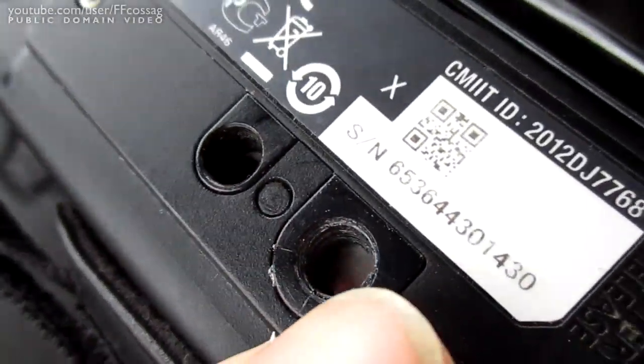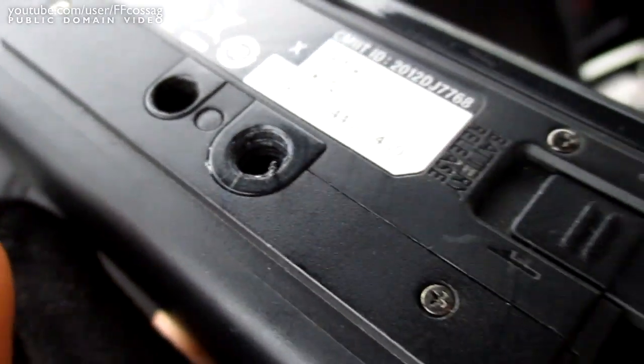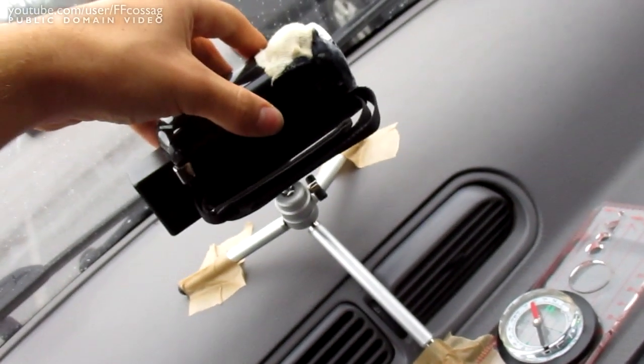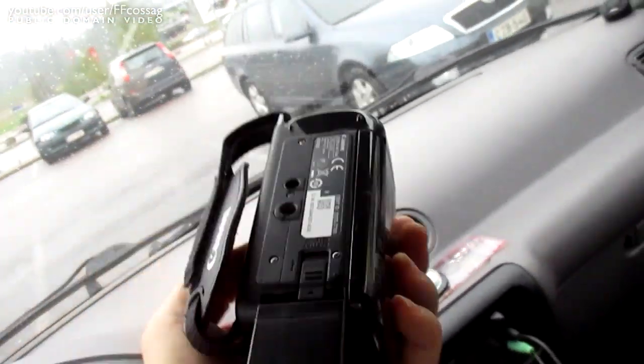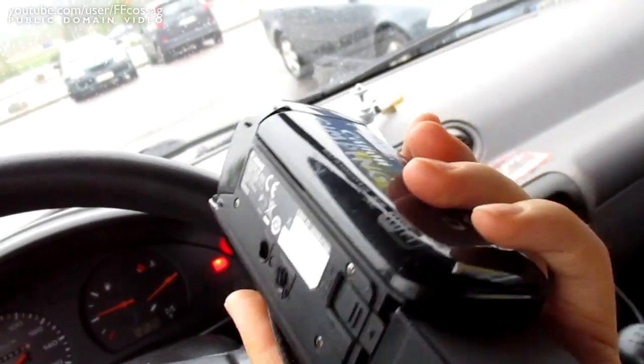Plastic thread. Well, the video camera's gone. Tried threading it onto the dashboard tripod and now it's just not gonna go there. Not gonna go there. Ugh, piece of crap. Well, that's just great. Just great.